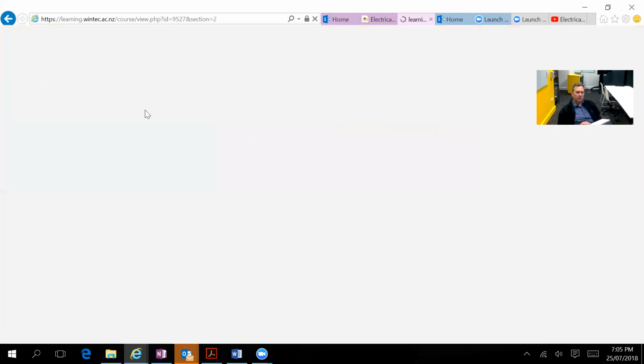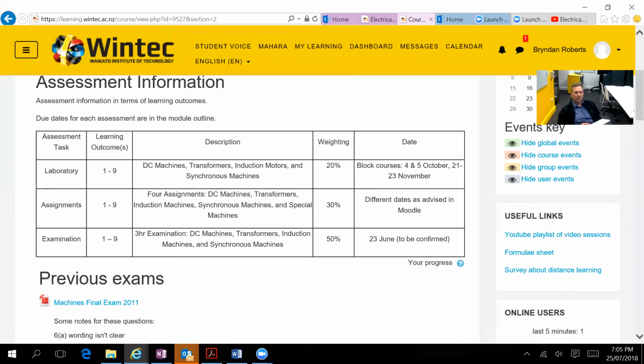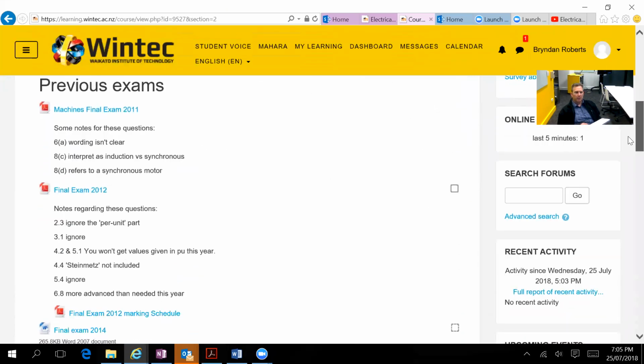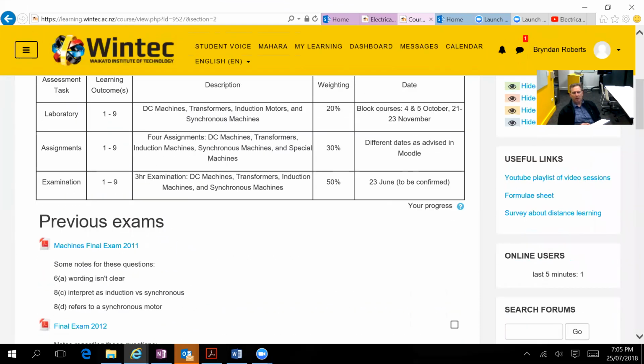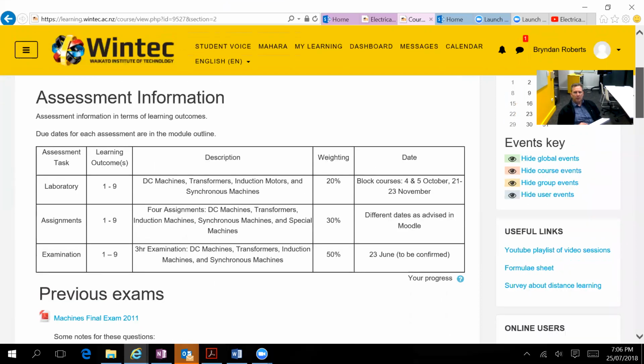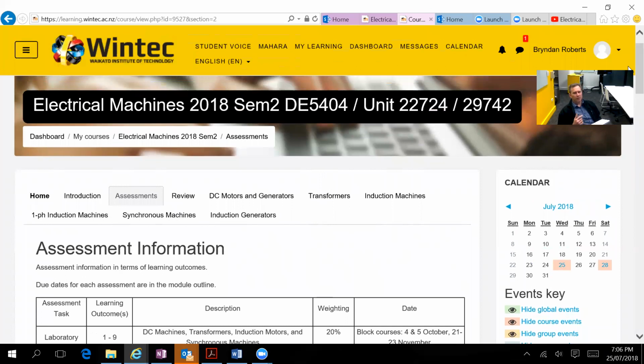Right, assessments. That just tells you pretty much the same thing as there was in the module outline. We're going to have the labs, we're going to have assignments, we're going to have the exam. There are some previous exams already on here, but I'm going to be adding some more, including last year's exam at some point as well. And when I say last year, I actually mean last semester. There is one from last year as well, which was for the on-campus students.